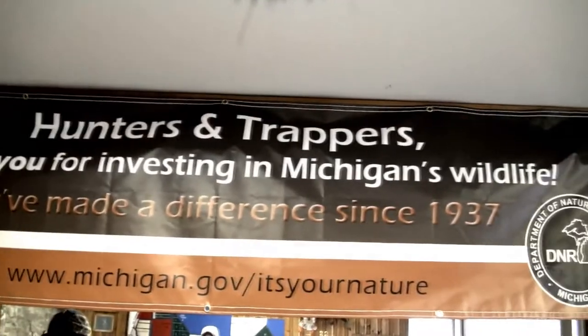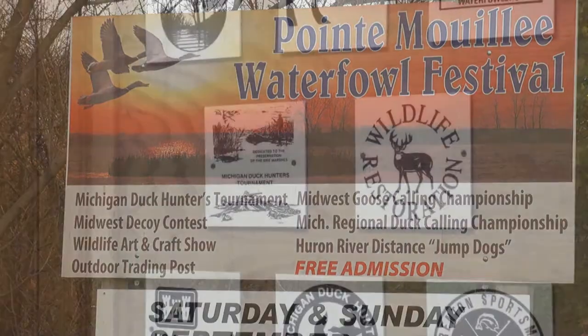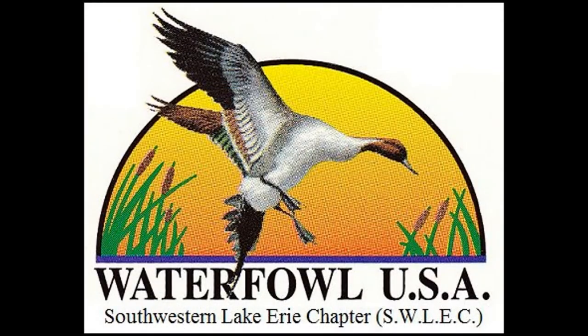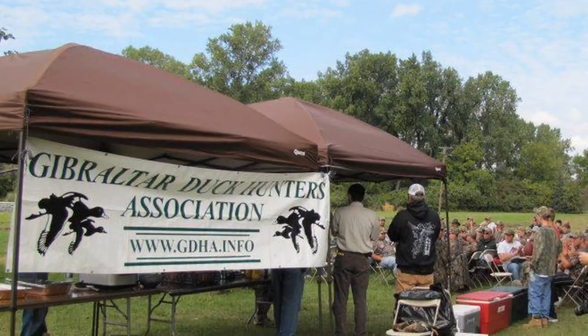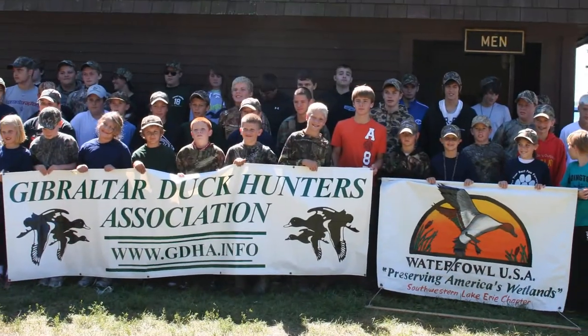Here at the Pointe Mouillee State Game Area, the maintenance and management of this area uses hunting license dollars. We also rely heavily on our local partners. We have an annual Pointe Mouillee Waterfowl Festival. We also partner with Ducks Unlimited. Waterfowl USA has helped us purchase tractors, planting equipment, discs, plows. Gibraltar Duck Hunters Association is another great partner. They have helped us with the youth waterfowl hunt here at the Pointe Mouillee State Game Area.